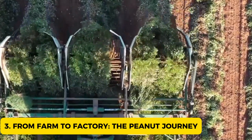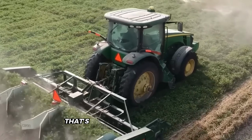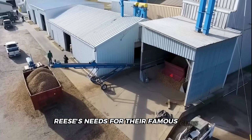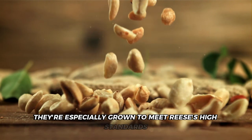Ever wondered why Reese's peanut butter tastes so unique? The journey begins in the sun-soaked fields of the American South. That's where you'll find farms growing the exact peanuts Reese's needs for their famous cups. They use two main types, Virginia and Runner peanuts. These aren't just any peanuts. They're specially grown to meet Reese's high standards.